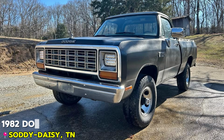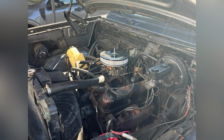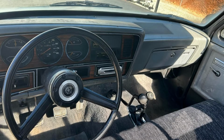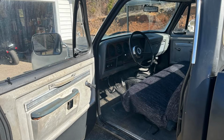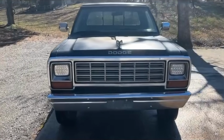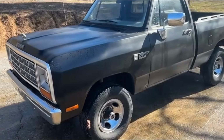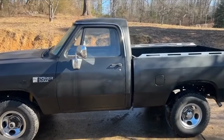Number 7. 1982 Dodge Ram 1500, price $5,000, equipped with a 318 V8 engine paired with a 4-speed manual transmission. With 83,300 miles on the odometer, this truck features a sleek black exterior and runs on gasoline. It has a clean title and performs well, with no mechanical issues. The 4x4 system functions flawlessly, making it a reliable choice for various driving conditions.